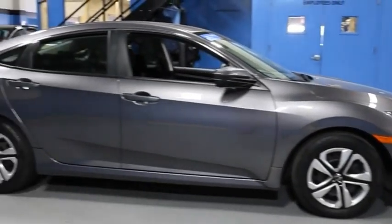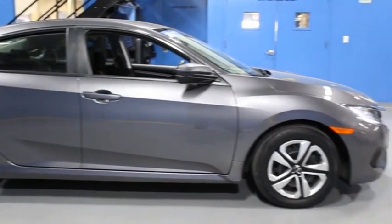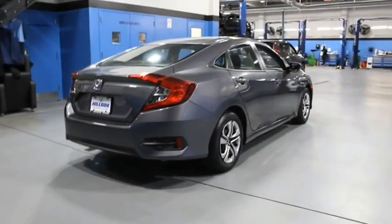Honda Civic. Practical, awesome gas mileage, and incredibly reliable. Your new ride is just a phone call away.